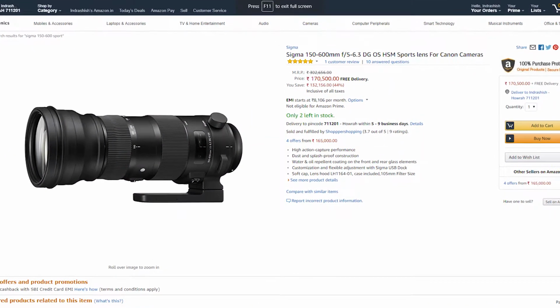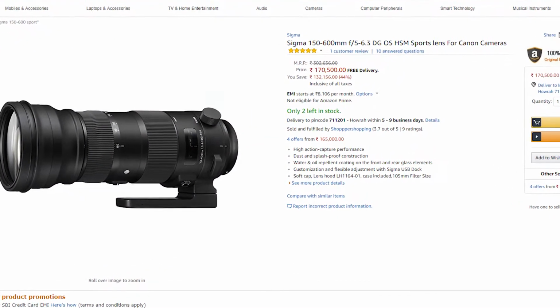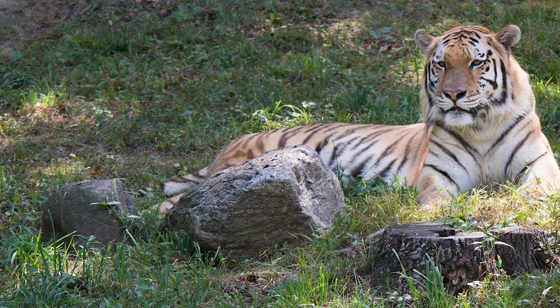There is a better built version of this lens with way better weather sealing and things like that. That is the 150 to 600 mm Sport version of the Sigma lens, but that is way more expensive. That comes at around 1,30,000 to 1,70,000. I've seen that lens sell for 1,70,000 on Amazon India. The optical clarity of the Contemporary and the Sport lens are almost similar. Hardly any different. So you're just paying that double amount for build quality. So I think that is definitely not good value for money. So considering that, this Contemporary lens is not the best built lens that you can buy at this price.